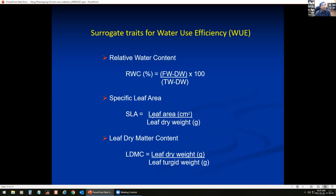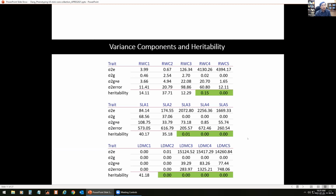For specific leaf area, we did a leaf area measurement, also divided by the leaf dry weight. So leaf dry matter content is leaf dry weight over leaf turgid weight. So when looking at the variance component of variability, we divided it up into the physiological traits: relative water content, specific leaf area, and leaf dry matter content. What we see is at 1 week after the drought, there's a bump in heritability, but then it significantly drops off, and it really becomes insignificant at this point.